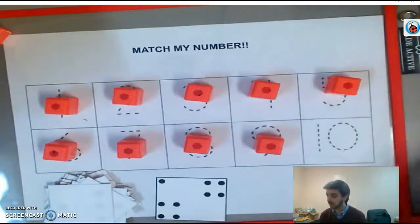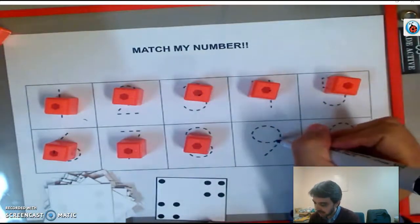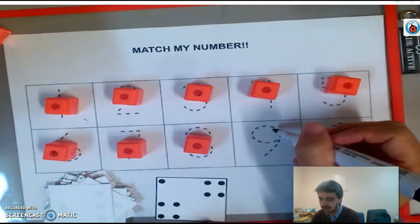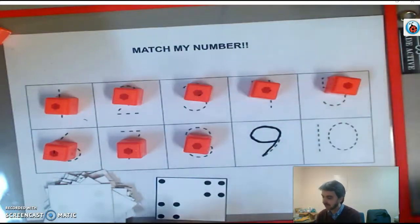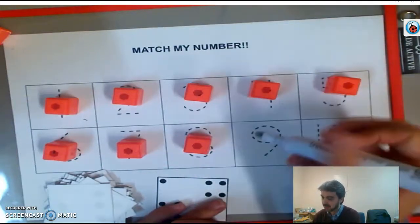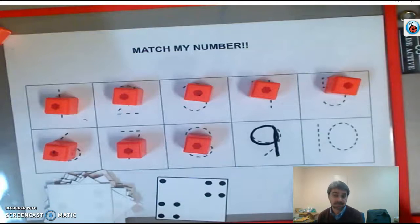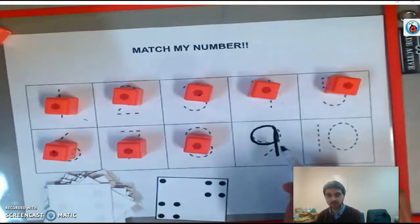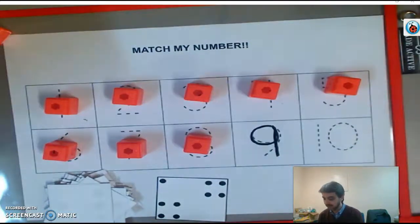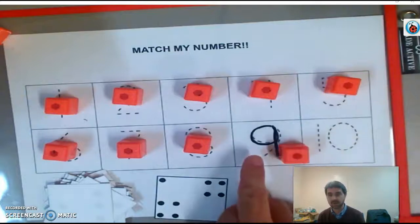Now I'm going to take my marker and trace the number 9. This number 9 is interesting. It's different than the way I do it. Looks like they do it like this. But if you prefer, you could start up here, come around, and come down like this. That's also a 9. It doesn't always have to look exactly the same way. Then you would write the 9 down because you have 9 cubes, from the 9 dots. 9 dots, 9 cubes, and then you write the number 9.